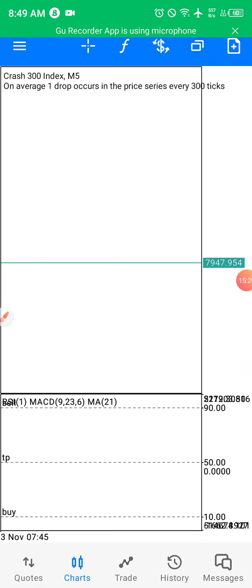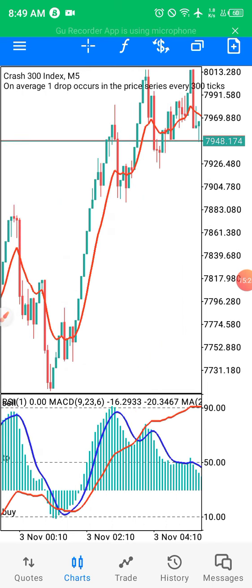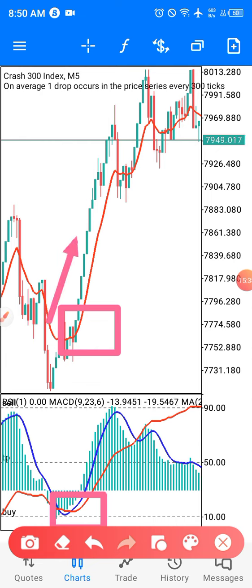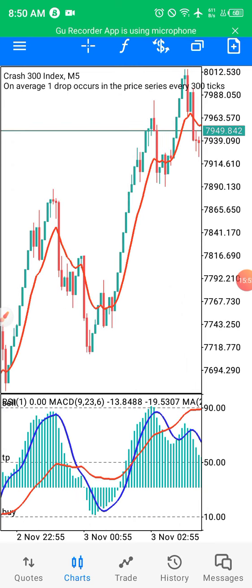So let's check Crash 300. Okay, so now this is Crash 300 in 5 minutes, and you can see right here there was a cross and a cross here, and the market literally went up. You can see how the market moved up after that. Okay, now the market actually moved until the line touched your TP zone, so you would have left the market before all these spikes and moves started.